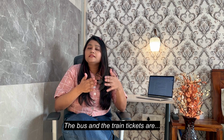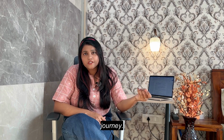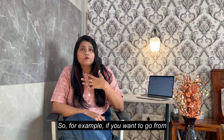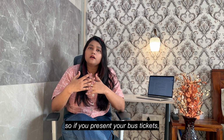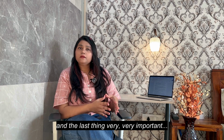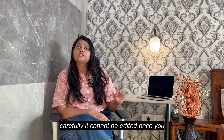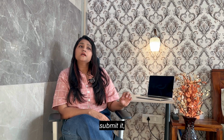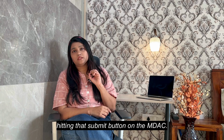Bus and train tickets are considered as proof of your onward journey. So for example, if you want to go from Malaysia to Singapore and you present your bus tickets, it is considered a valid onward ticket. And the last thing, very, very important, you need to fill your MDAC form very carefully. It cannot be edited once you submit it. So double check your information before hitting that submit button on the MDAC.